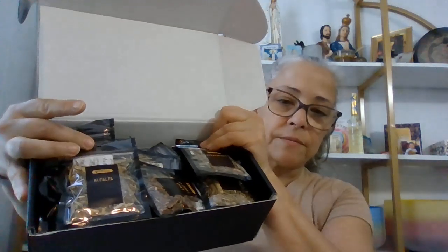I already opened this part because I'm going to be burning some herbs, and that's why I wanted to show you this. So the herbs come in that bag inside the box, and these are all the little bags of the herbs. That one fell out. I love it because they all come in their individual little bags, and they don't get mixed up. So there's 14 bags in here. It comes with a set of different color candles, which is very cute too.